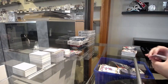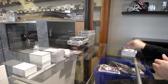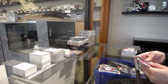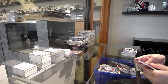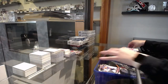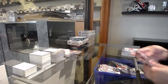Canvas for Colorado, Matt Duchene. Shining Stars for Arizona, Oliver Ekman-Larsson. Young Guns for the Edmonton Oilers, Nail Yakupov. This is a pretty big Young Guns box back in the day. 13-14, Yakupov and Tarasenko. This would be a box to celebrate about. And MVP for Carolina, Ron Francis.